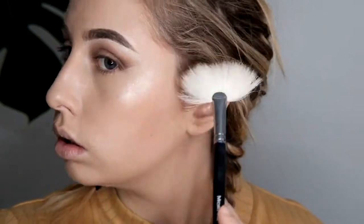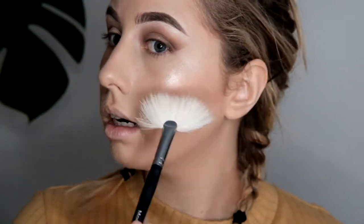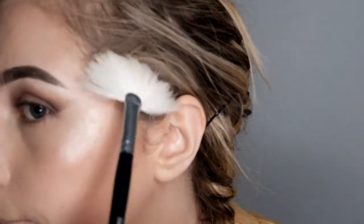Oh. Oh. Did you see that? Did you see that? Oh my god. This is nuts. This is so glowy. Oh my god, this is a crazy highlighter. I should have probably tried it without wetting my brush, but holy crap.